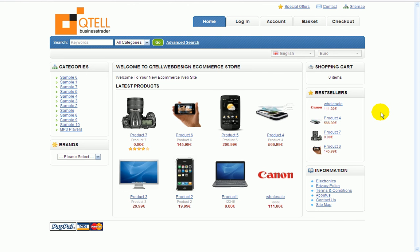the latest news on e-commerce shopping carts for any business in the world. This is a content management system. In other words, you control the website. You control what you sell on the website. And it's very easy.